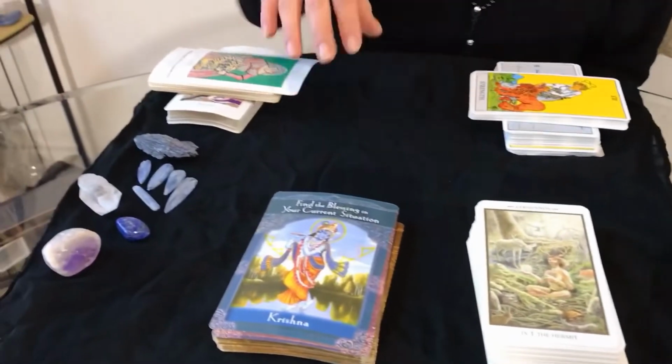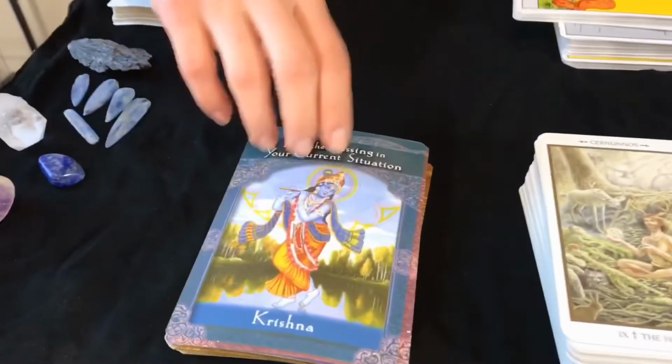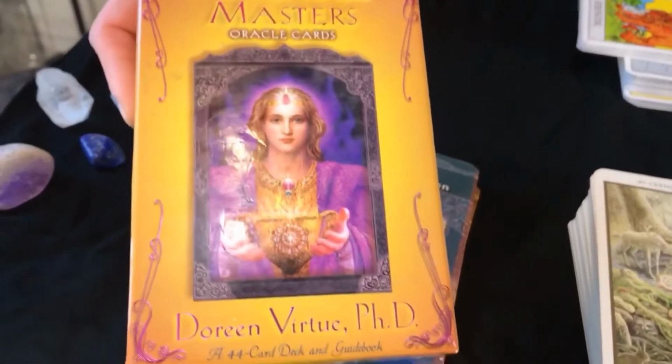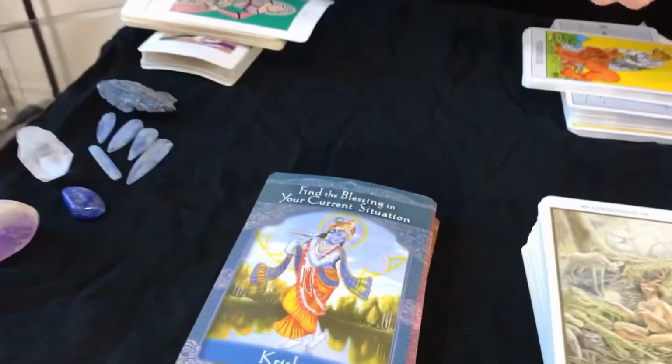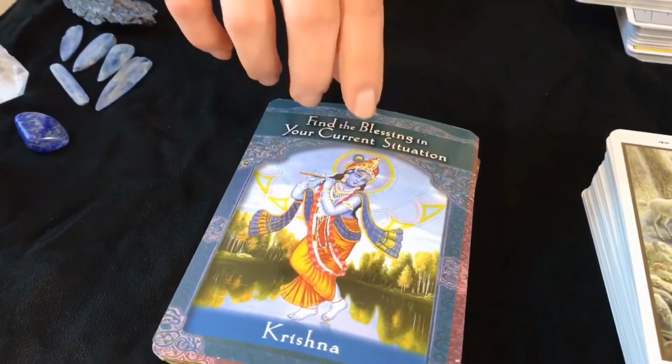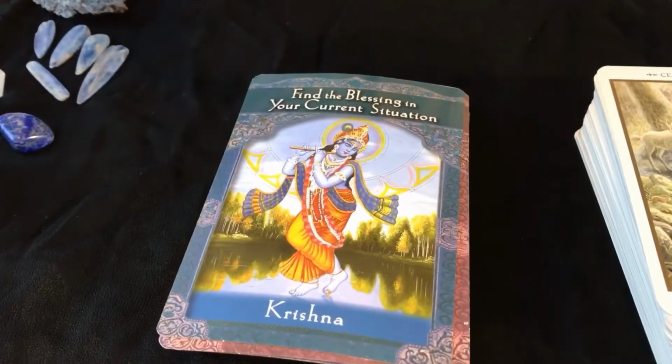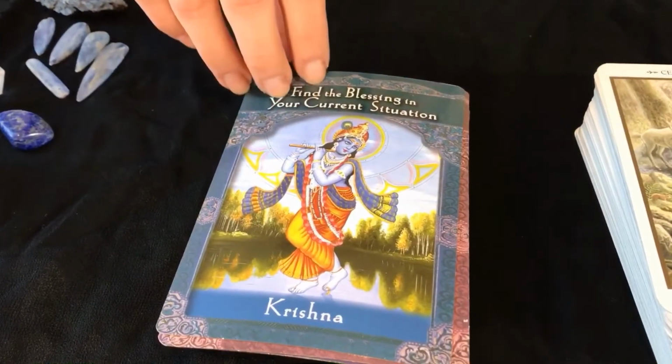So as you can see here, I have different types of decks. These here are actually oracle cards, and these are the Ascended Master Oracle cards. These are one of my favorites, and I usually like to pull a card from this deck towards the very end of the reading to show somebody an overall view of what's happening in their life and what advice the divine has for them.